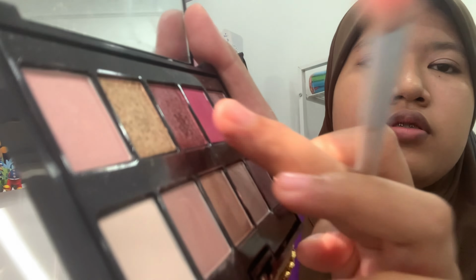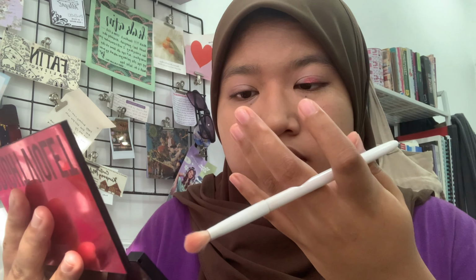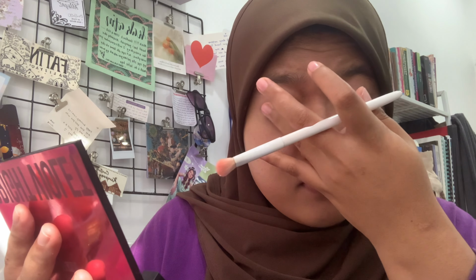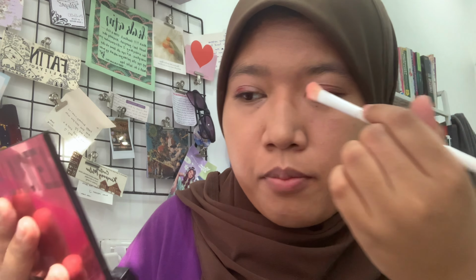Okay, now we are done. The last step that I like to put is this one. Can you see? This one. I'm gonna put it on my, see how pigmented it is. So put it on my lower part a little, and then here also. Love it. So just blend it. So it will have 3 colours on my face.